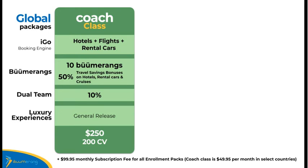As far as building your customer base, now you have 10 total boomerangs, right? That means these 10 include the 5 from standby. So it's 10 total, and you can start to earn money as your customers save money on travel. That's a very important distinction. We're not earning travel commissions, right? We're earning based on that savings. In this particular case, you'll earn when your customers save money on hotels, when they save money on rental cars, and when they save money on cruises.